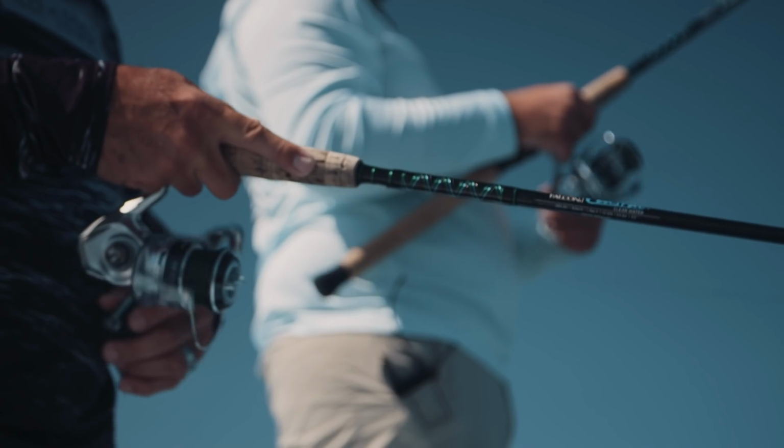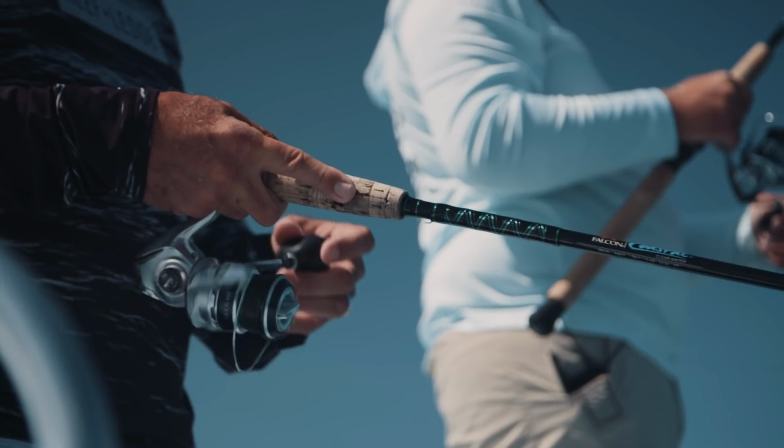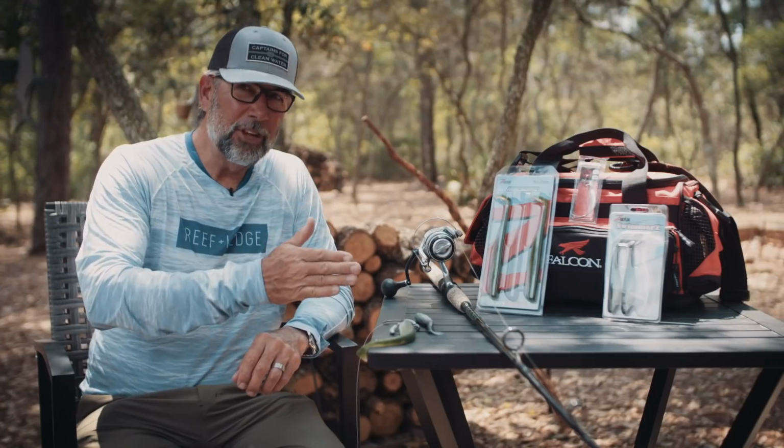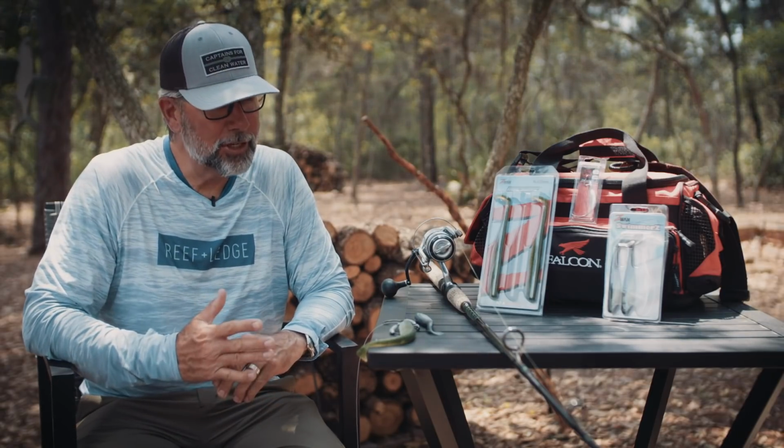It'll do a decent job on smaller tarpon, and as you saw today, it did a fantastic job on these gag grouper. But for fishing the shallow water grouper, because most of the fish that we focused on were anywhere from 7 feet of water to 10 feet of water, this was the ideal outfit, especially for throwing artificials.